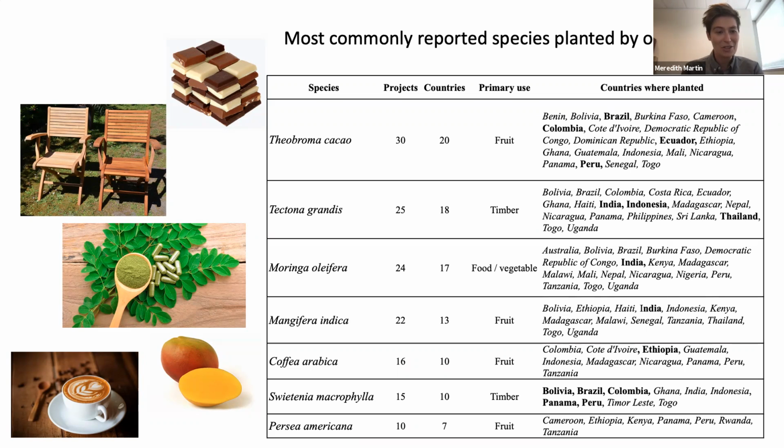We have cacao for chocolate, we have teak, moringa, which is kind of this new superfood that everybody's excited about, mango, coffee, mahogany, avocado, and so on. We did see that overall organizations mentioned almost 700 unique species, which is a fair number. But again, if we consider that there's 40 to 50,000 tree species that grow in the tropics, 700 is really a small drop in the bucket in terms of the diversity that's available.